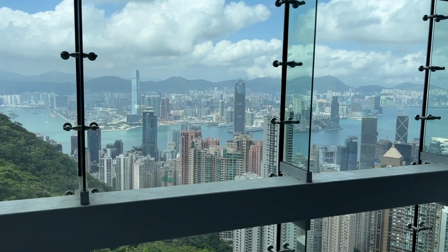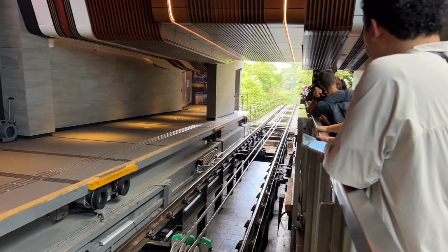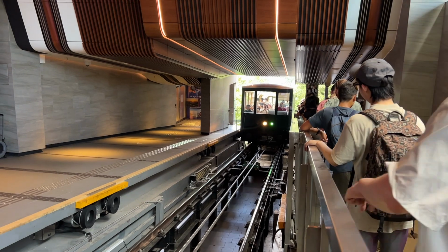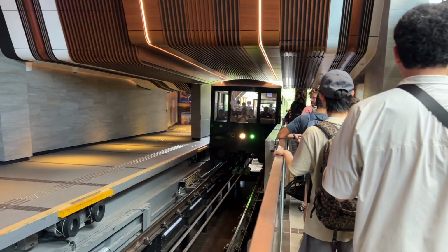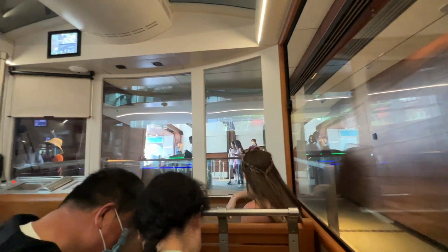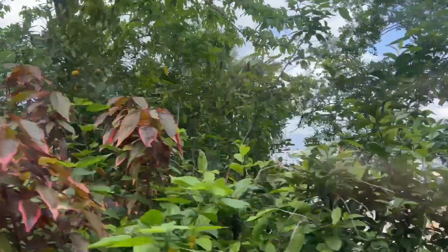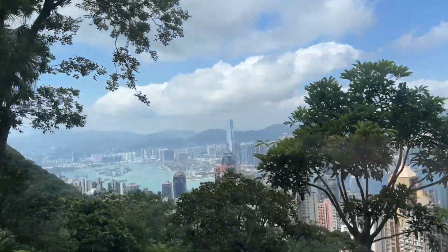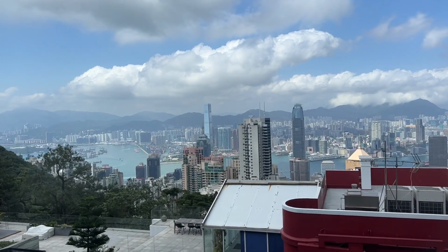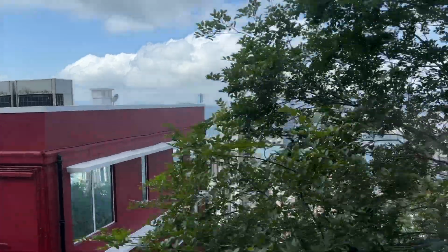But you can also come there by bus. It takes a while, of course. Or you can take a tram. The tram is also one of the main attractions of Hong Kong. It is actually pretty affordable. There is a combo where you can buy the entrance to the Sky Terrace, so Victoria Peak observation deck, and get a return ticket for the tram for £15 per person, or 148 Hong Kong dollars per person. It's a steal, but you do need to queue because the tram gets quite crowded, especially on the way up.